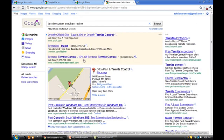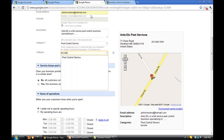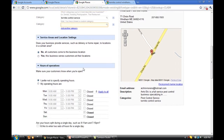So, yeah, clearly for termite control, Orkin is the only one that comes up, but clearly Google is recognizing that as a category. So I can come back to my listing and I can add termite control service, right? Because I know that they accept that. Even though it doesn't come up as a category, I know it. And you can do that. You want to add 5 categories here, which is the max that they let you do.